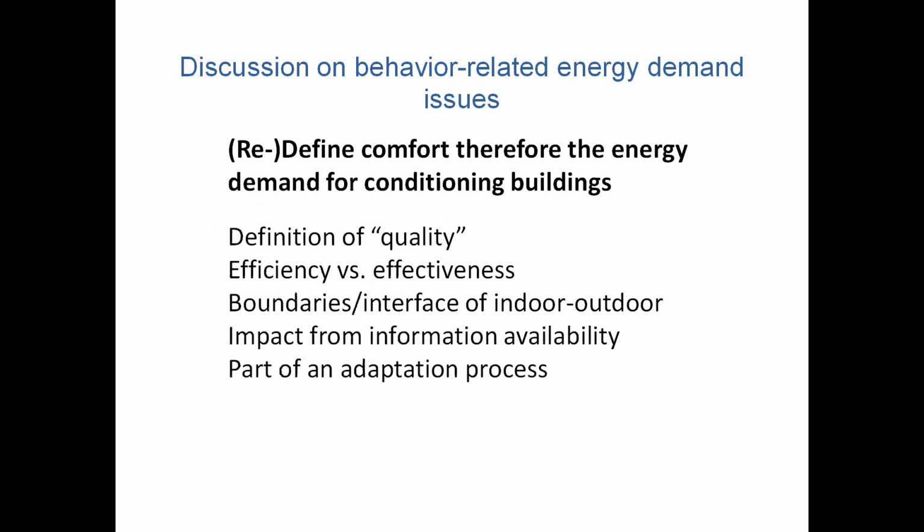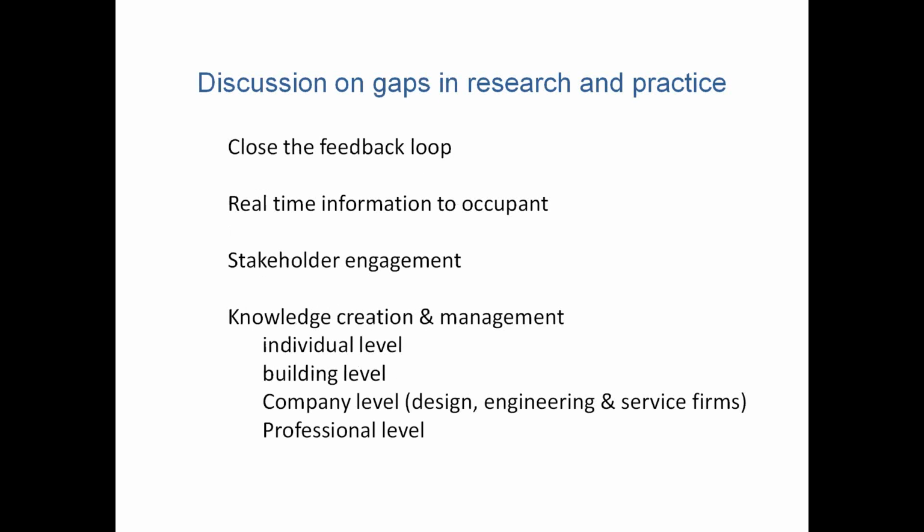And the new kind of space on campus actually create opportunities for us to look at our original definition of the interface or boundary of indoor-outdoor. And of course, information availability is very, very important. But still, it's a challenge: what kind of information, in what format, and how to give it to the building users.